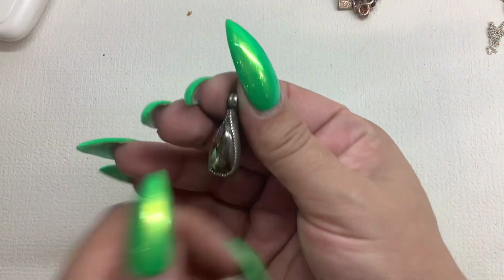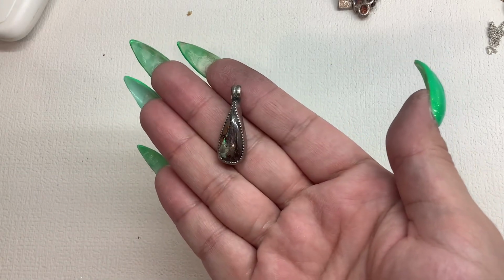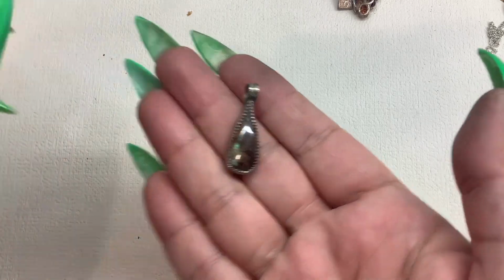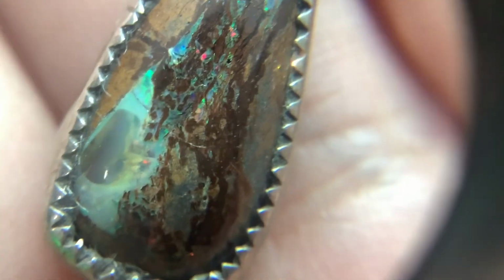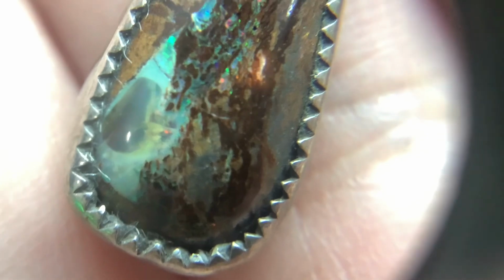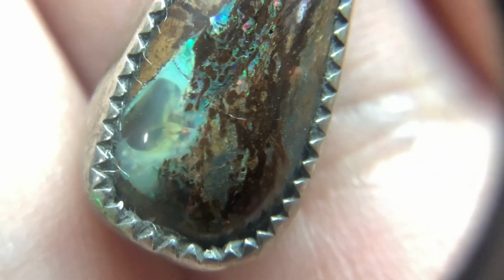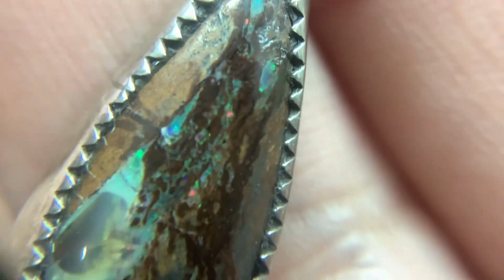Ooh, I grabbed this because this is Boulder Opal. So this is what opal looks like before it's mined, I guess. It's in the rock still. See that? Look at that. So they would take it out of this rock and then you get the actual opal. But when it's in the rock still, it's called boulder opal. How cool is that? Sawtooth edge.